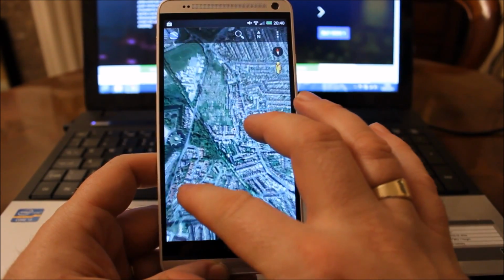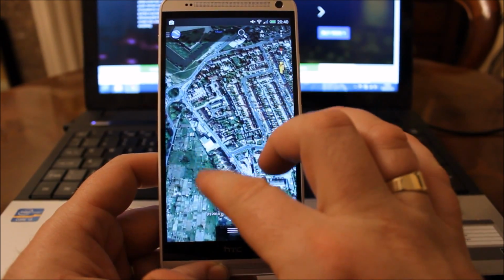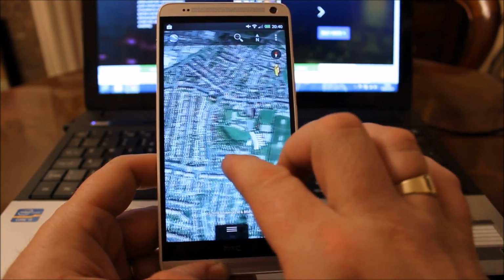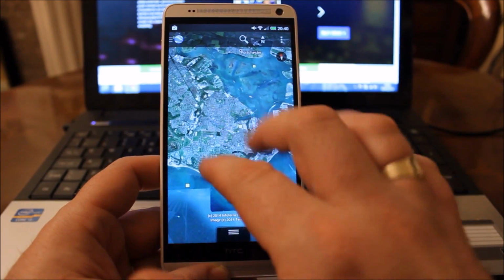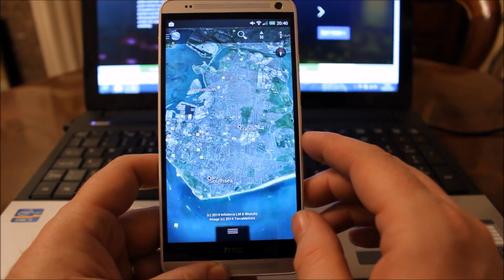I mean, here we are looking at satellite imagery, and we can in fact turn on things like 3D buildings and different things like that. Here we go. A little bit of history. So this is Gosport, where I live. This is Portsmouth, the famous historic naval town.